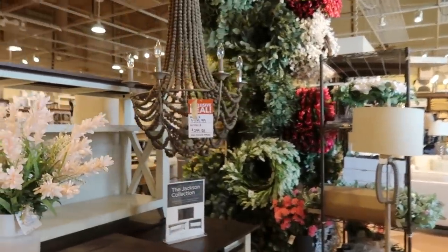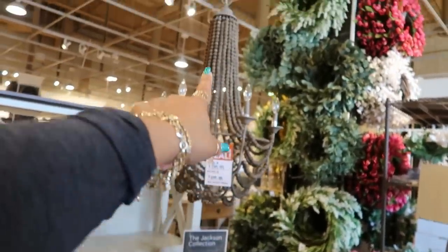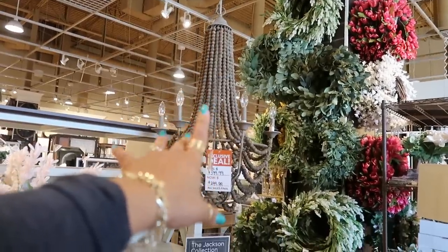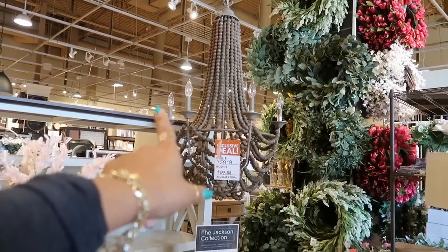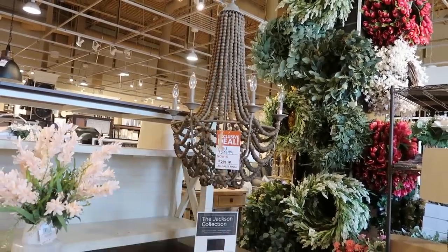Okay, you guys, we made it back around to the front door. This is now $300. I like that beaded look. I just don't know if it would go well in my house. I'm not sure. I've been thinking about it. Something like that, not that one, but I like that.